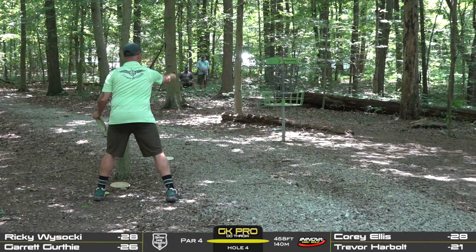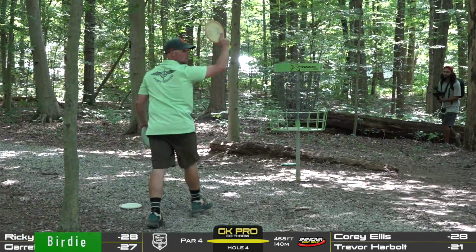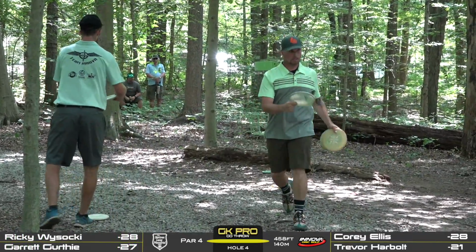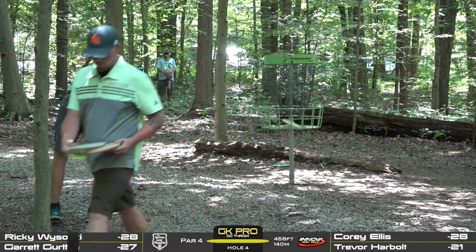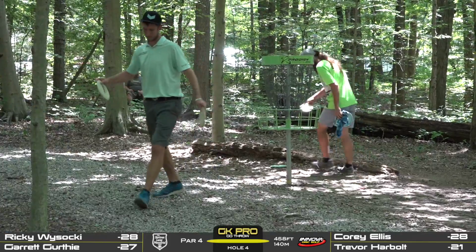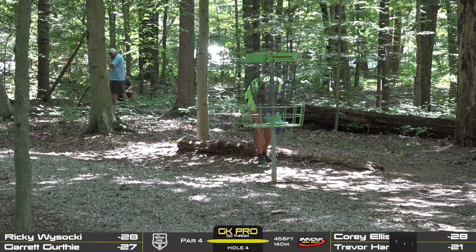And Garrett is parked here for his birdie. That's just an incredible way to play the hole as well. Wow, so Garrett now back within 1. Corey and Ricky tied. What an exciting battle we've got.